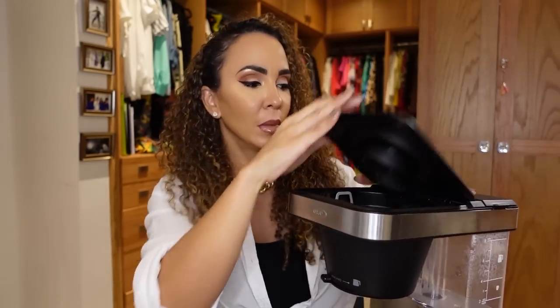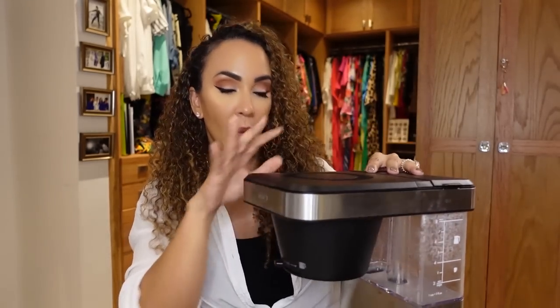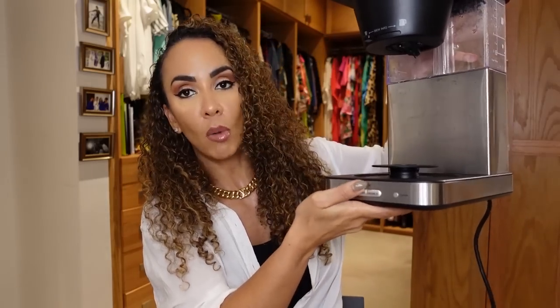Yeah, I put my water in the back here, and usually I just set up everything the night before while I'm doing Remy's lunch pan. I'll just put my coffee, my filter, my water, put my cup under, so in the morning when I come downstairs, the first thing I do is I just press the power button and press how many cups I want.